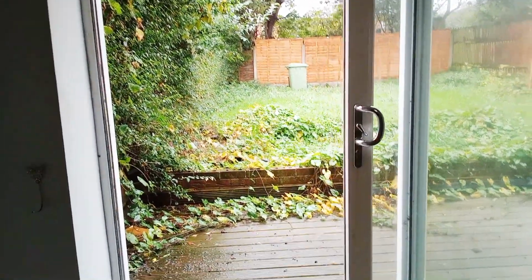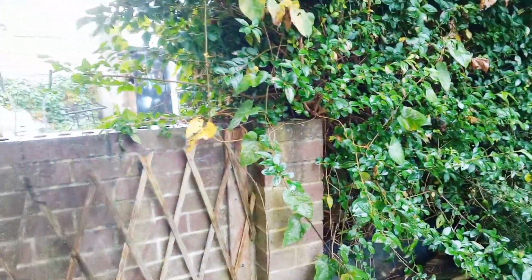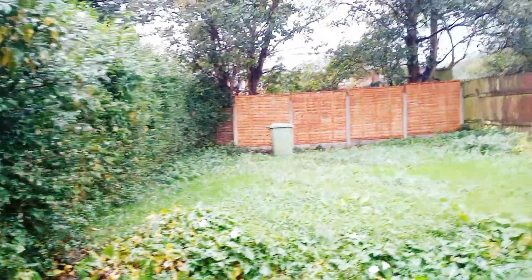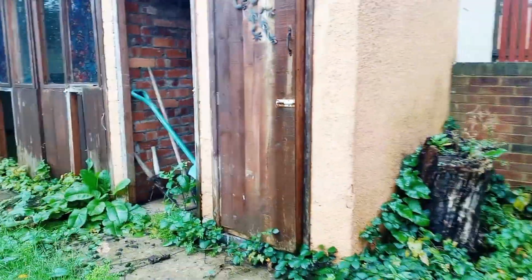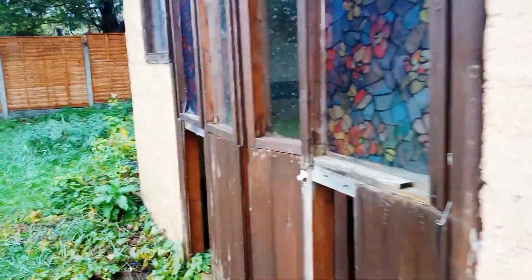First time buyers, what can we say? 2 best friends or 2 siblings buying, you can have a room each plus an office. With 2 incomes, maybe you can get the refurb done a little bit quicker. For all those green-fingered folk, you don't even need to bother with an allotment. Look at the back garden. You could grow loads of veggies in your back garden.